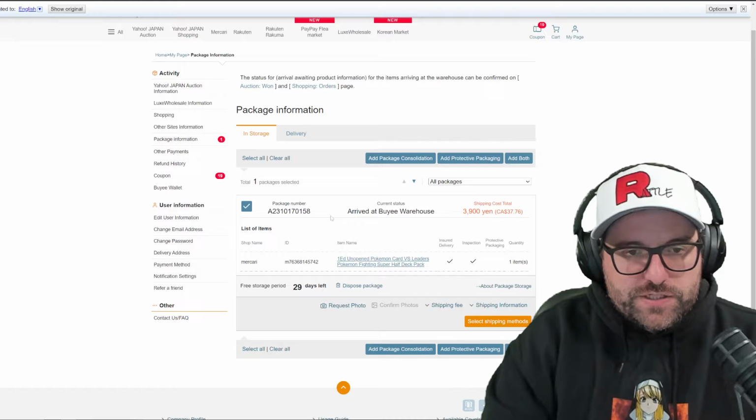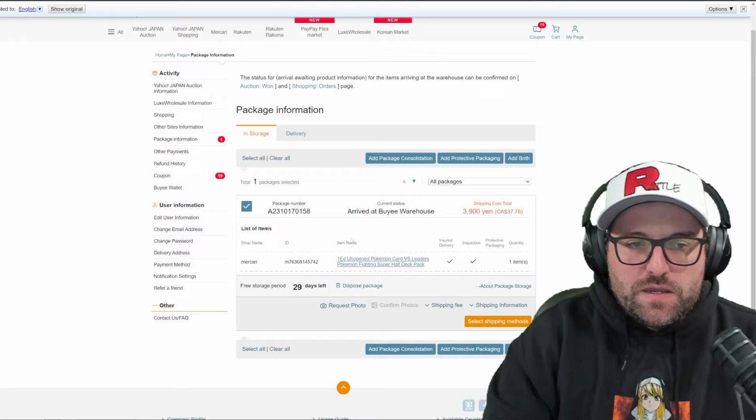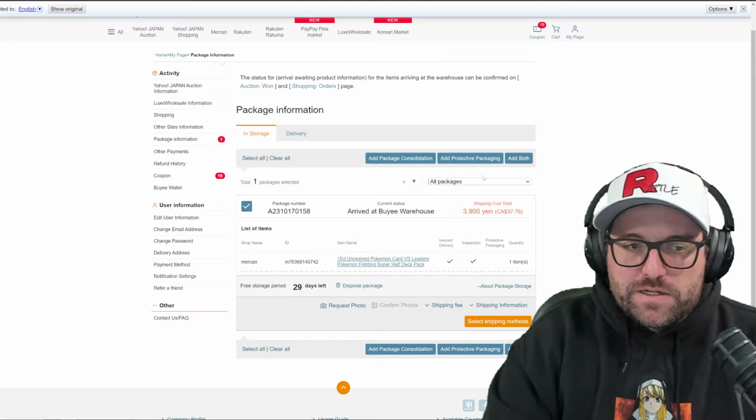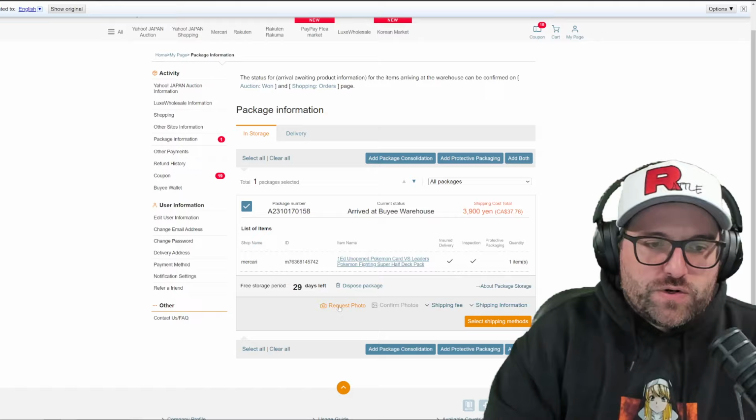Now, typically they're going to retain the packaging materials. So if you're buying a bunch of individual cards or something, they're probably in envelopes that are packaged already. They'll take a box, they'll put all the items into the box. So I've never found it necessary to actually add the protective packaging here. But if it was something breakable, you might want to consider it. Depending on what it looks like, you can ask them for a photo. You can request a photo of what the item looks like, how it was shipped, basically, and maybe you make a decision based off that.